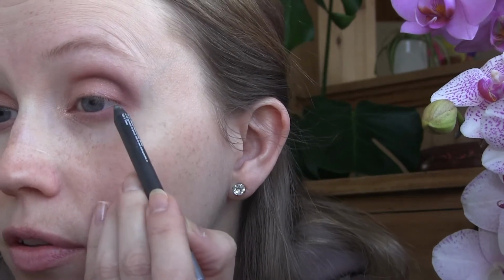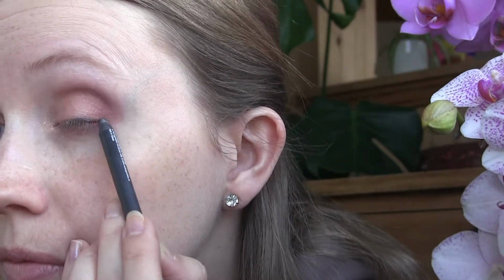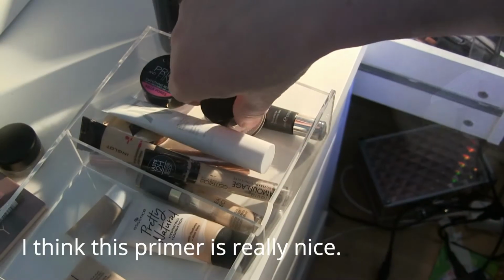I really don't know what I should do with the gray eyeliner. I just don't feel like it's gonna make it better. I feel like it's gonna make the look worse. Maybe I shouldn't do a line. Maybe I can just darken the lash line just a little bit. Is that okay? Yeah.